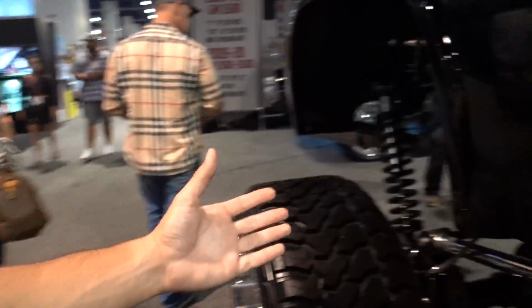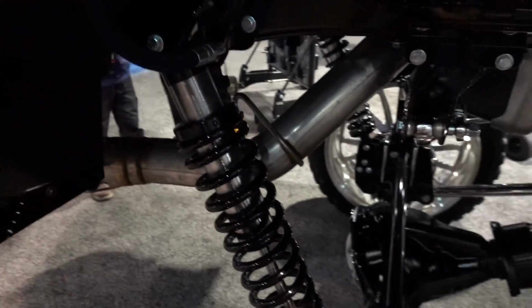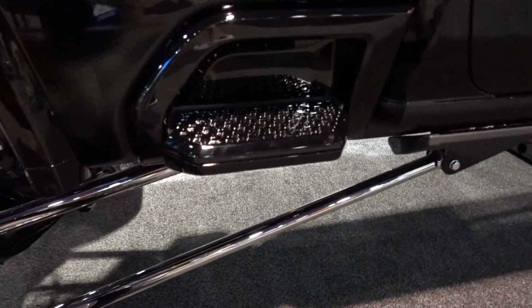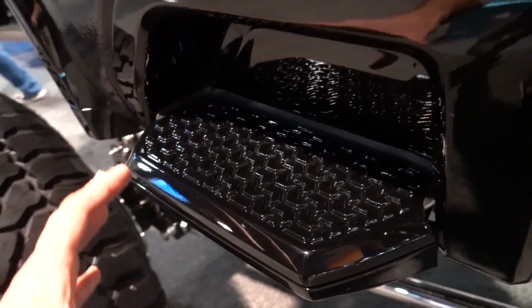And as we looked at Chris's truck, they are running their 4-link setup, which is just a massive setup, running 3.0 shocks on here. Again, everything's been powder coated, polished, chrome, whatever they could touch on the truck, they touched. This is where they actually ended up painting the step, whereas it would normally be the black textured plastic.